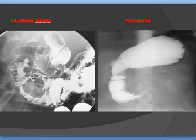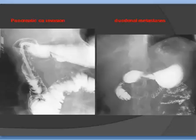Large masses, which are seen as negative shadows, are seen with duodenal lipoma. The pancreas is here. If the pancreas invades this duodenum and the duodenum is showing a very narrow segment here, this area, and then the cap is good, the pylorus is good, the fundus is good. So we have here something wrong, and this something wrong is due to pancreatic invasion of the duodenum.